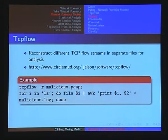So TCP flow. The goal is to construct different TCP flow streams in separate files for analysis. Most traffic will consist of different sessions: HTTP, MSN, BitTorrent, chat. TCP flow constructs the different TCP flows, and they are dumped into separate files for analysis.